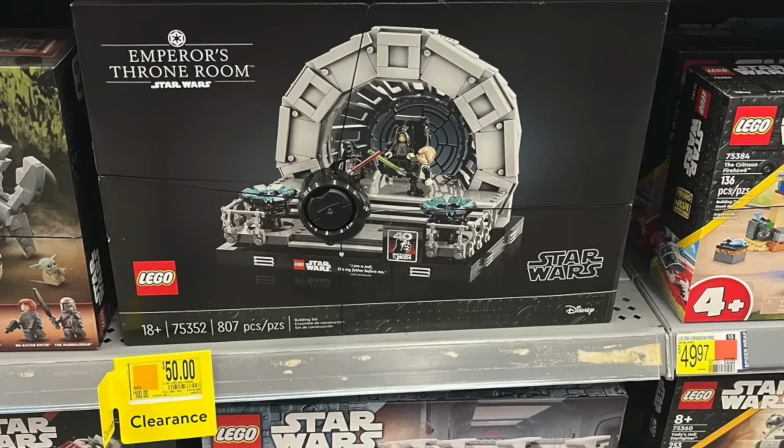Right there. That's one that we're talking about. And that is my only copy. And that's probably going to be a personal build. I walked by 2 at Walmart a few weeks ago that were 50% off. And I walked by them.